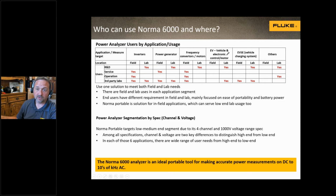Frequency converters and motors, again, electric vehicle controls as well as charging systems. The Norma can be used for all of those things because of the flexibility of its power interface and the frequency range capabilities. But again, much more accurate than a typical power analyzer would be.